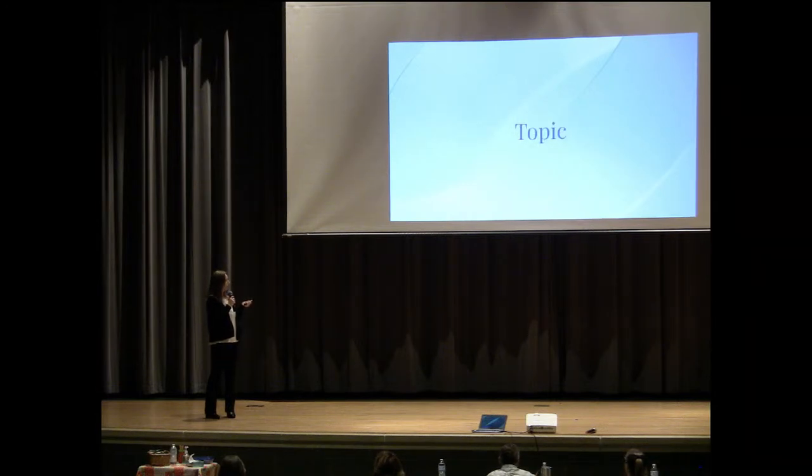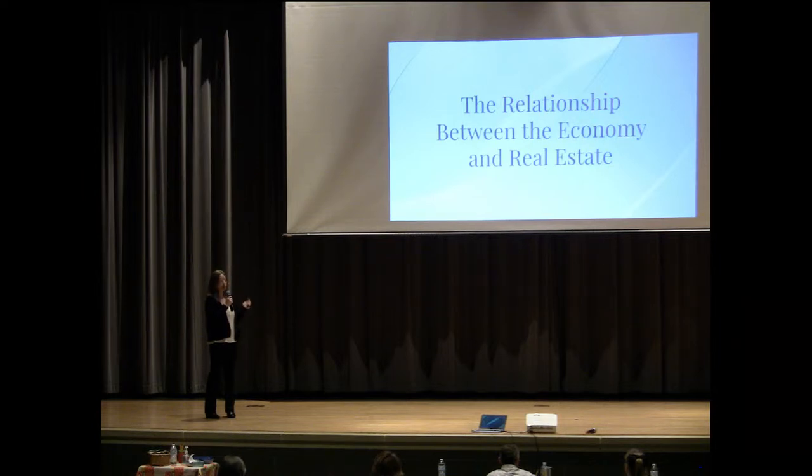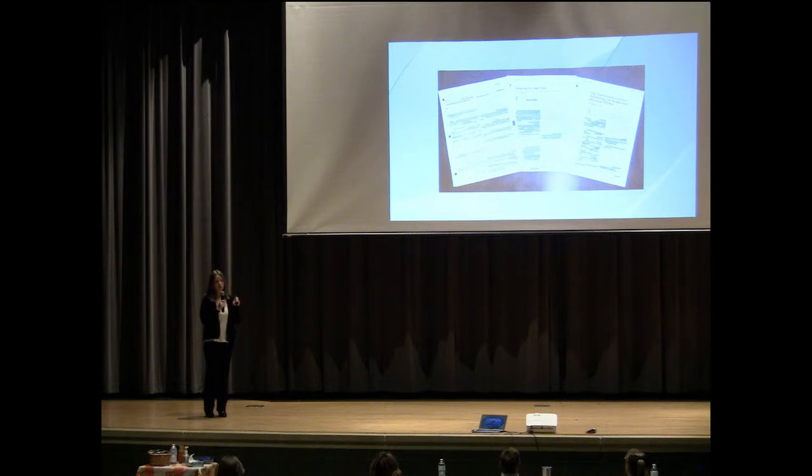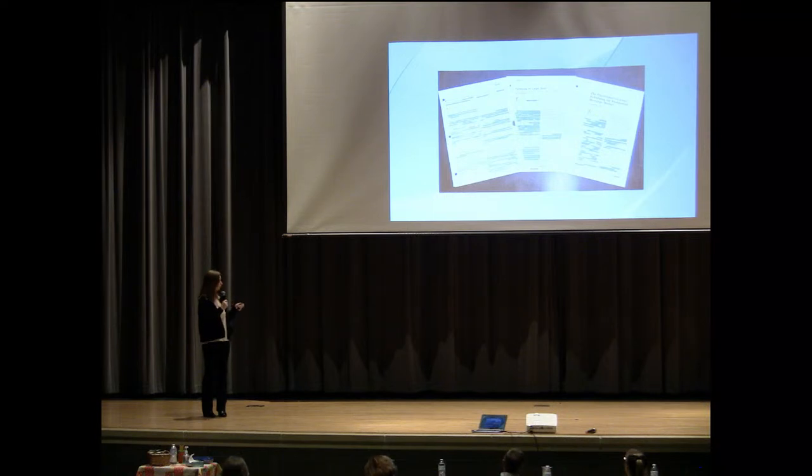My topic for research was the relationship between the economy and real estate, but my research question focused more specifically on the question of what are some possible solutions to the housing affordability crisis. I chose this topic because it seems to be a very up-and-coming issue, and it becomes a bigger issue every day. These are some of the most influential resources that I printed and annotated for my research paper. They taught me a lot, vocabulary and other methods, and also the relationship between the economy and real estate, a lot of things that you wouldn't think about.